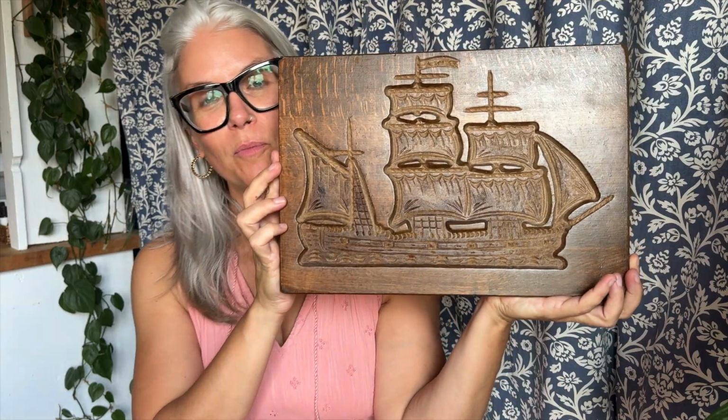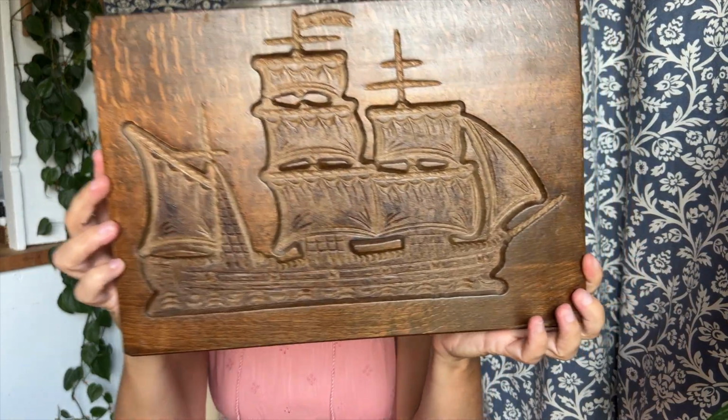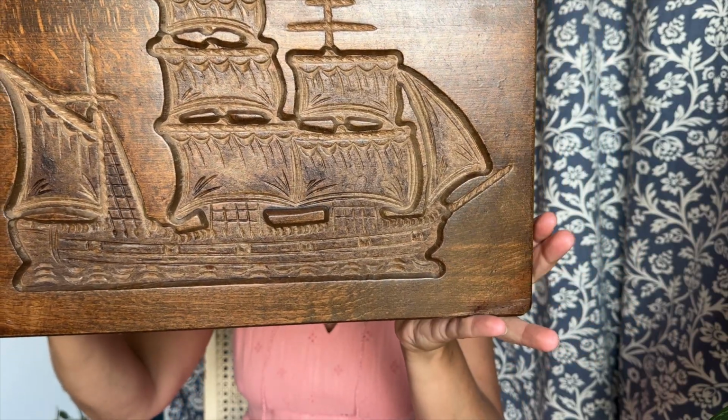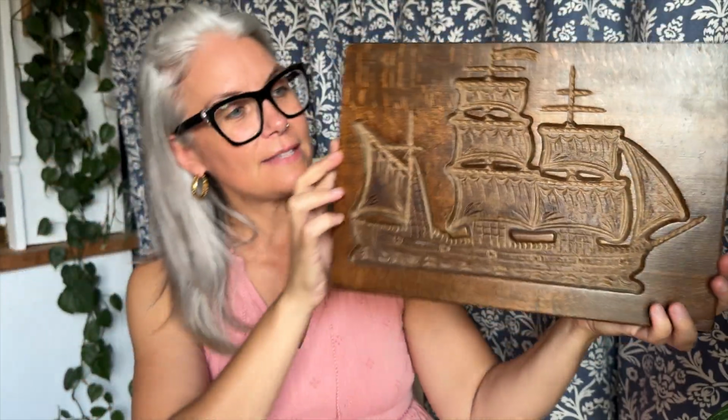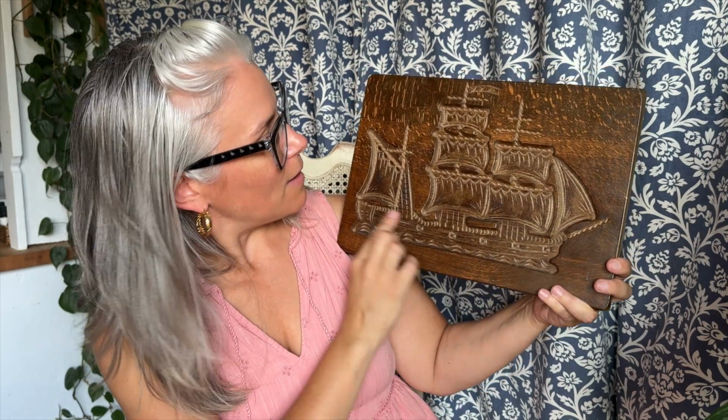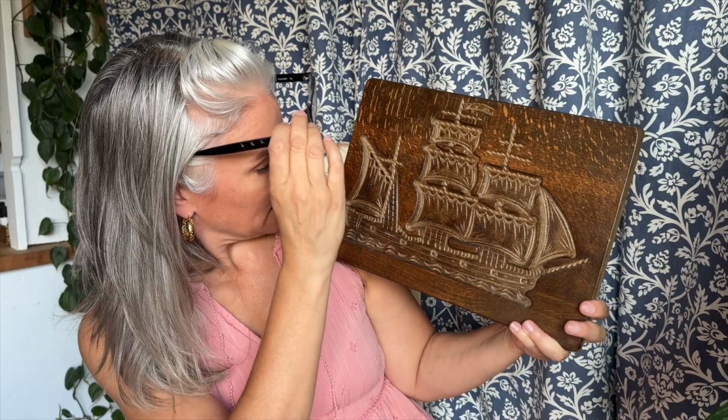I got another great wood piece. I have to show this. I was with Ava when I bought this. This is a little ship. I hope you can see the work on it, the detail on it. This is a piece that is some sort of sailboat, right? Some sort of ship with many sails. And obviously she could use a good cleaning.